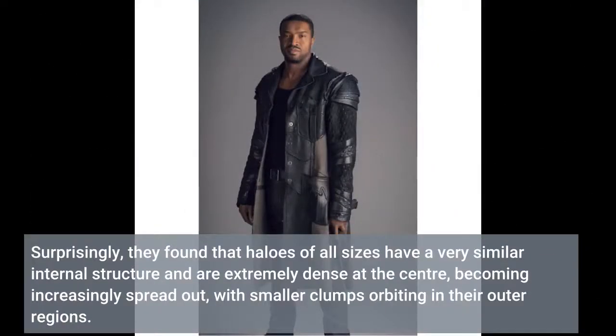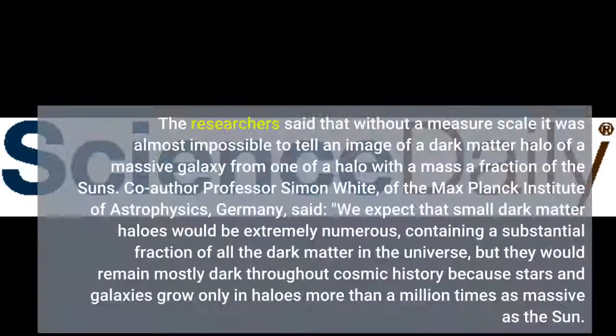Surprisingly, they found that halos of all sizes have a very similar internal structure and are extremely dense at the center, becoming increasingly spread out, with smaller clumps orbiting in their outer regions. The researchers said that without a measure of scale it was almost impossible to tell an image of a dark matter halo of a massive galaxy from one of a halo with a mass a fraction of the Sun's.